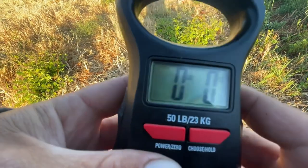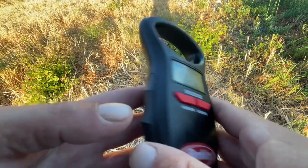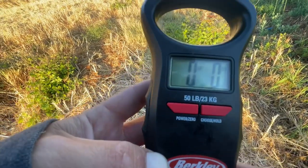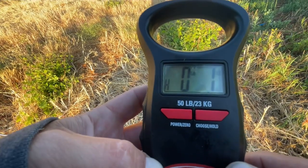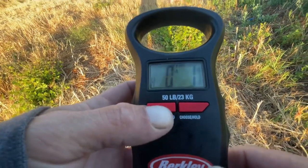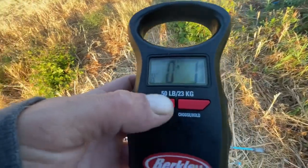Bam, there we go. Pounds and ounces. So if you guys have this model of the Berkley scale and you're having trouble trying to get it from pounds to ounces, problem solved, baby. That's enough talking. Quit messing with the scale. Let's see if we can get a bigger one.